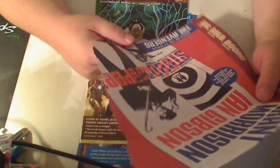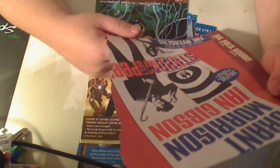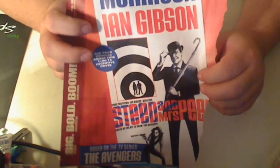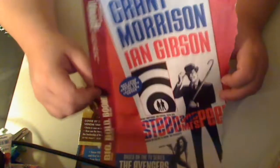Next up is Grant Morrison's new book, Steed and Mrs. Peel. This is kind of like the Avengers, not the Marvel superheroes Avengers, but the British TV series The Avengers. I'm not going to buy it, but I know there's a lot of Grant Morrison fans out there, so don't forget this one. In fact, I would say, instead of buying that Fear Itself crossover, just buy this.